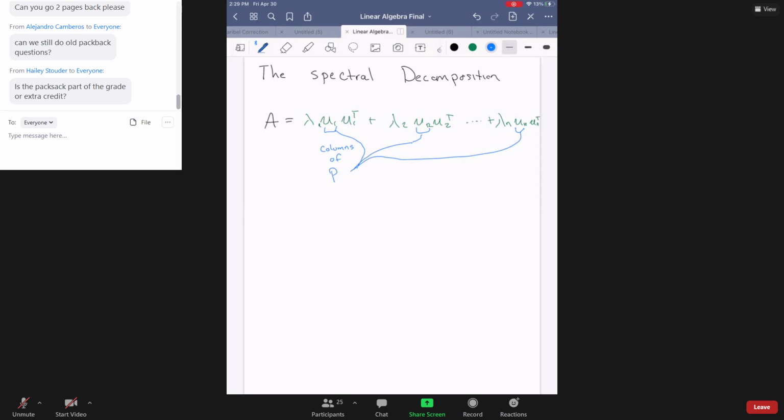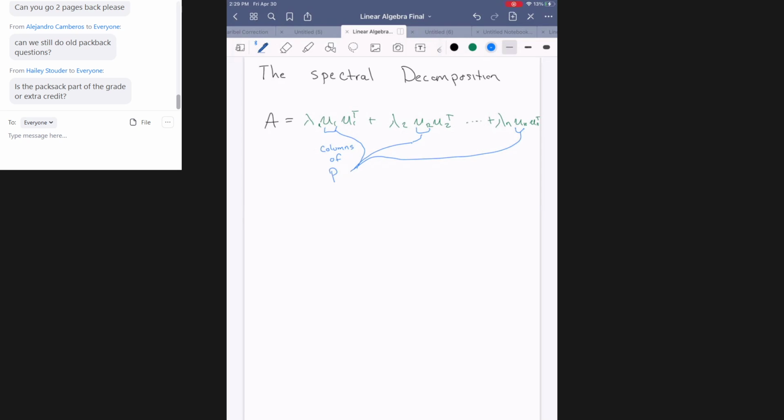Some of the pack will be extra credit. So it's part of the grade, and then some of it is extra credit. I think about 2% of it is extra credit, so basically if you do it all, you get 2 extra points on your overall grade. Or a point, I think, somewhere. But yeah.